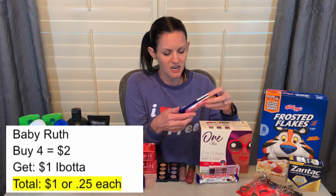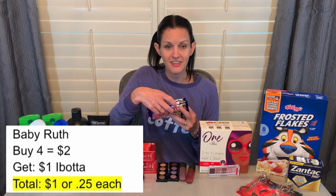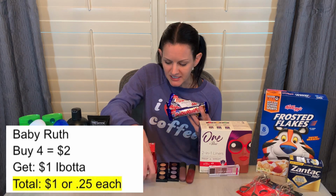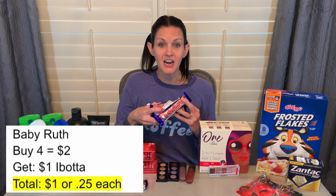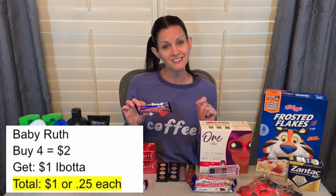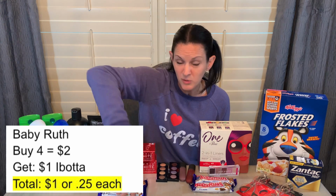Lastly, I have a couple more things. Another Ibotta offer is on these Baby Ruths. So I bought 4 of them total for $2, so they were 50 cents each. But there is an Ibotta offer. For the 4 of them, I ended up getting $1 back, which makes all 4 of them only $1, or 25 cents a piece. So with Halloween coming up, I thought that was a great price. Plus it gives me another offer towards bonuses on Ibotta.